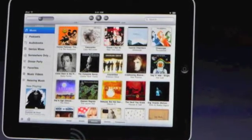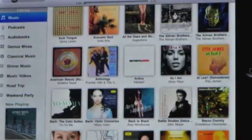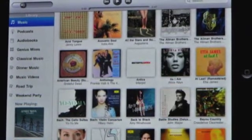This is the iTunes store, which looks very similar to the native application you can download for your PC or Mac and has many of the same features. So here you can see Steve actually using it. It looks pretty awesome.